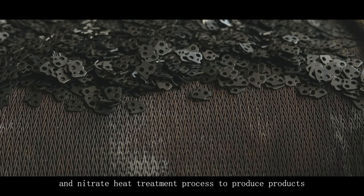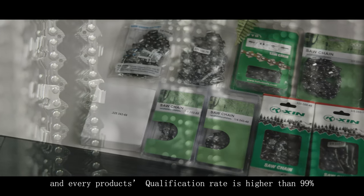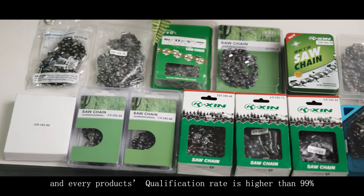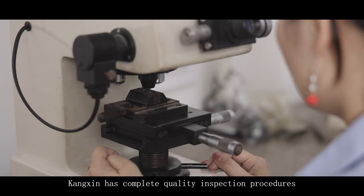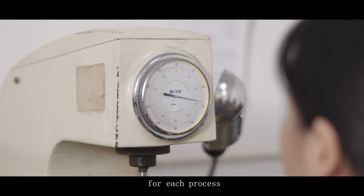In the field of saw chain production, our company uses isothermal iron furnace and nitrate heat treatment process to produce products which have bright color, no spots, and every product's qualification rate is higher than 99%. Kangxin has complete quality inspection procedures for each process.